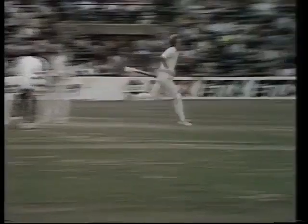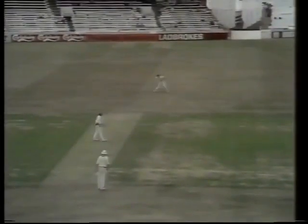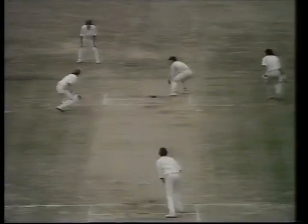And trouble here. Yes, Phil Edmonds will have to go. Woolmer already down that end, and Phil Edmonds there sacrificing his wicket to allow Woolmer to stay.